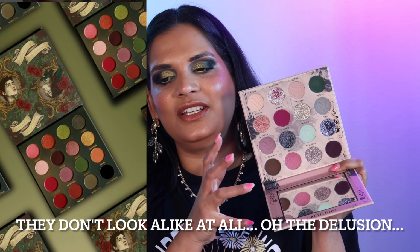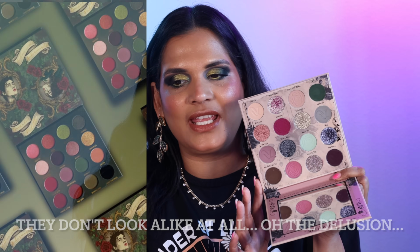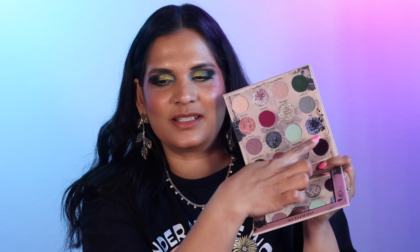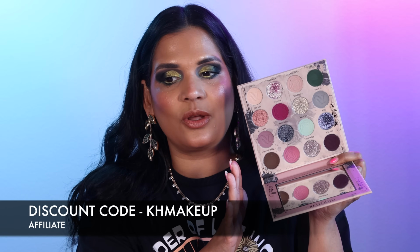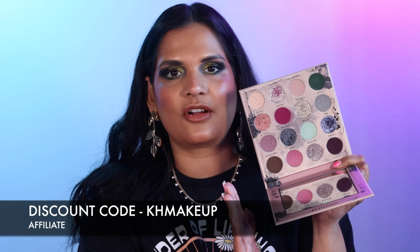So it's basically a neutral palette with like a pop of green there. And we do have some really pretty duochromes. And I think this might be a multi-chrome. I'm not 100% sure, but I have already swatched this palette. I put it up as a reel in case you wanted to see it. But it's so cute. And I really, really like the Artitude formula.